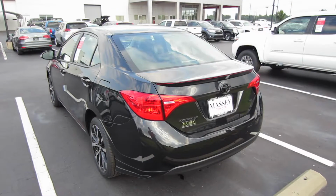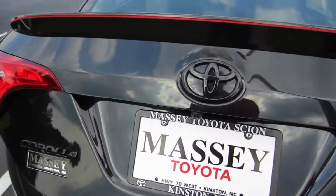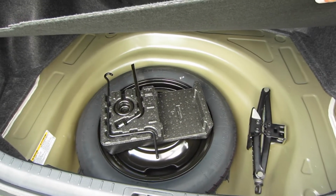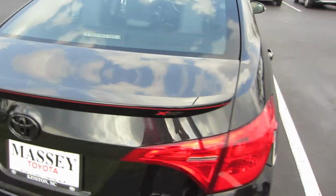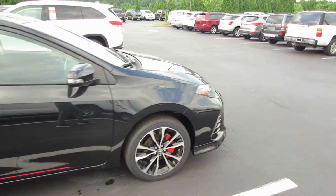Now coming around back, to open up your trunk, there's a release inside. Or just press and hold the button on your key. We'll lift up. As you can see, you do have 60/40 folding seats right there, your front license plate bracket. Then underneath your cargo floor, you do have your temporary spare tire and jack, which is a nice touch. Lined trunk lid up top with your emergency release. And so that'll be it for this 2018 Toyota Corolla SE XSP.